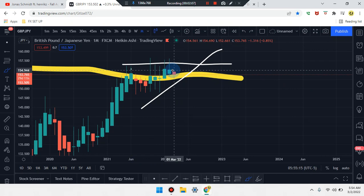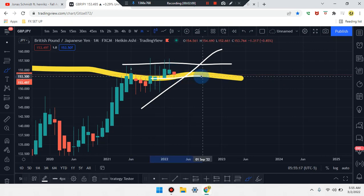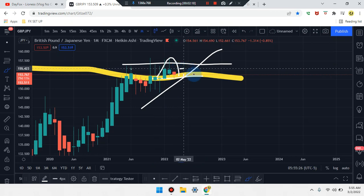We don't know how far price is going to go down. Midpoint of that price is currently right here. So price action candle wick is touching. That's the break, could be the retest. We can't be identifying a pattern yet to push that market up or push that market down.